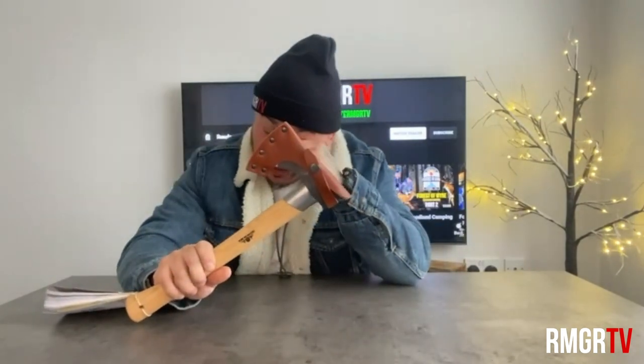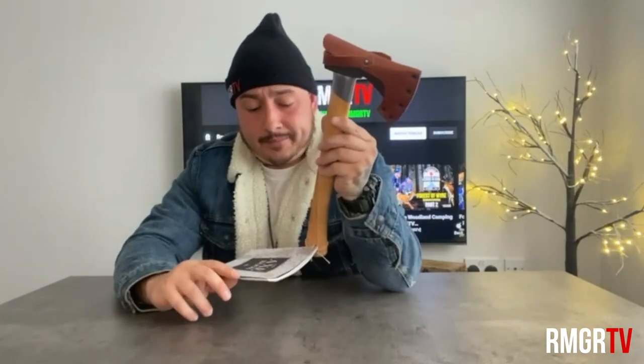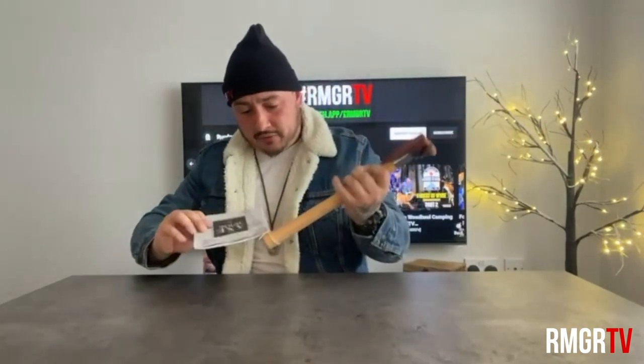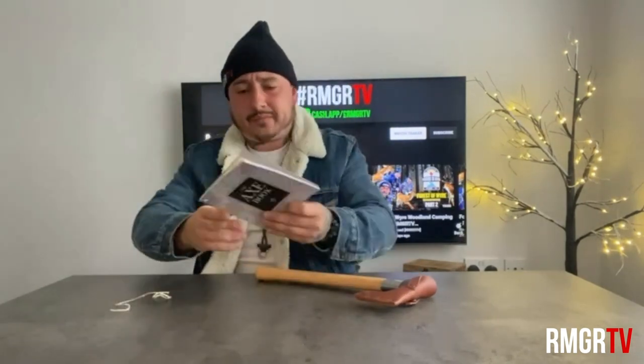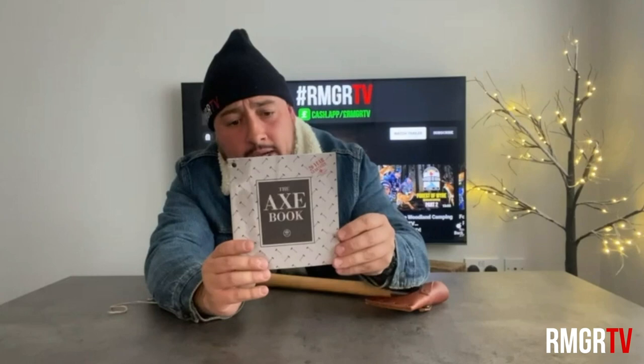Mate, I can't even tell. This is a nice leather sheath on the top. All these are handmade. This is all handmade from Sweden. Comes with a nice little axe book. Gransfors Bruks, or Bruk, should I say, from Sweden. And inside it, they come with a 20 year guarantee, which obviously tells you how good the quality is.